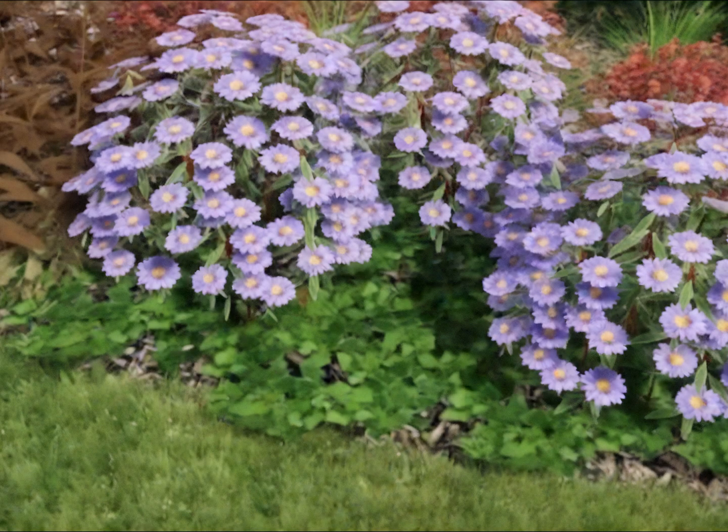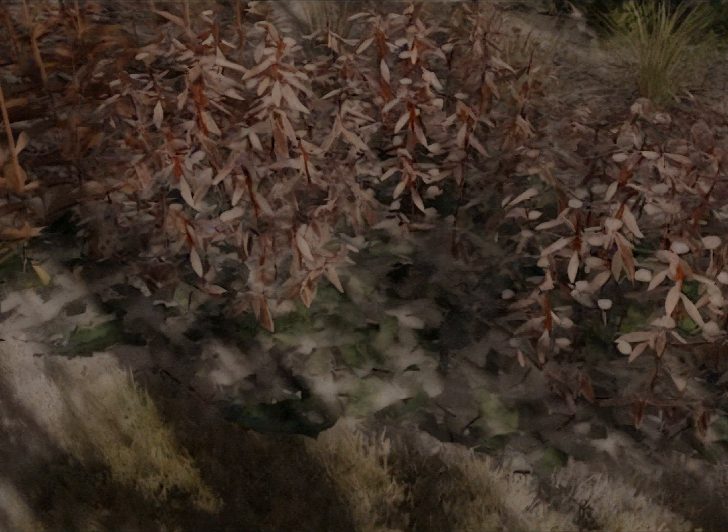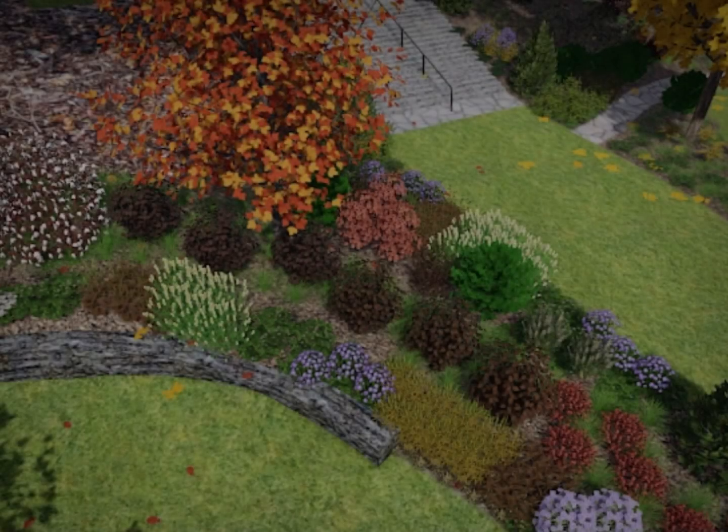30% of wild birds in the eastern U.S. have disappeared since the 1970s. In fact, 96% of bird species depend on insects to feed their young.